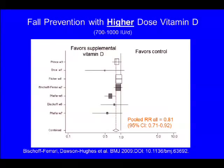Doses higher, in the range of 700 to 1,000 international units per day, are shown here with a pooled risk reduction of 19%.